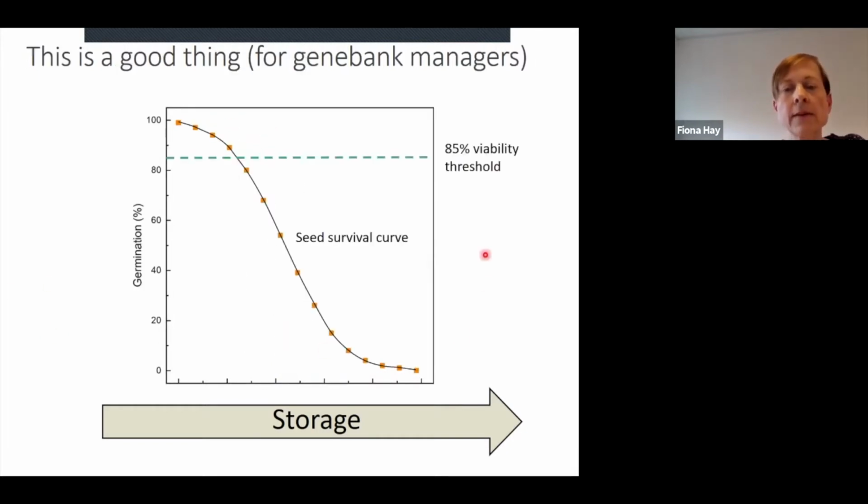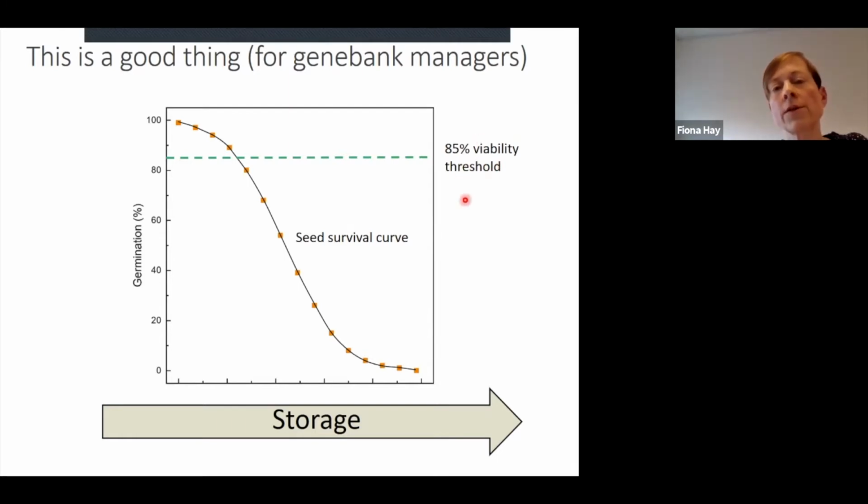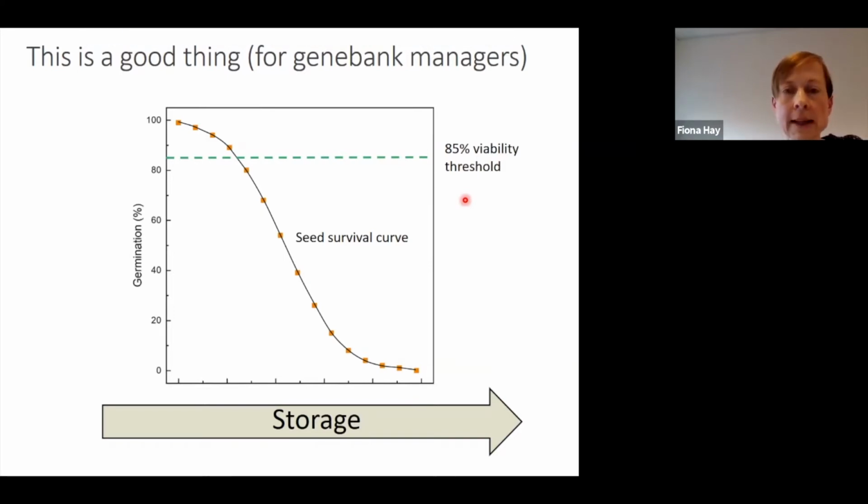So here's our typical seed survival curve. And I've added here a line at 85%. And that's because 85% viability is the viability threshold that many gene banks use. So what that means is that most of the seeds in gene bank storage would have viability above 85%. And if a gene bank does a germination test, a viability monitoring test, and finds that the viability is less than 85%, we'll probably go on to regenerate that accession and produce a new sample of seeds to put into storage to replace those old seeds, the old seed lot that has lost viability.